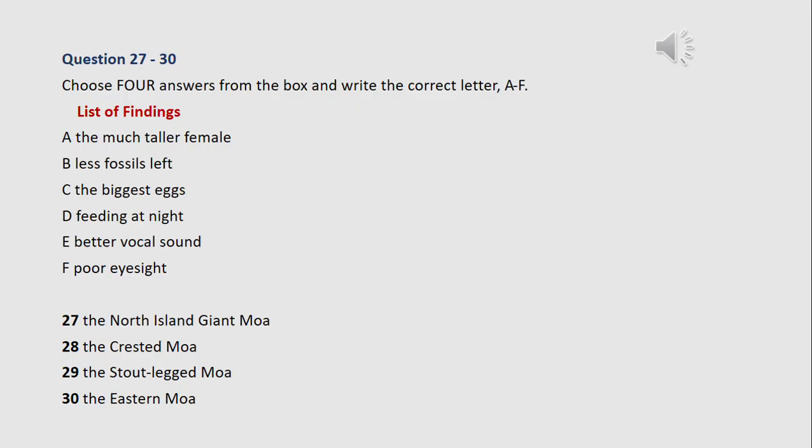Then there is the eastern moa. They were remarkable in having very long and narrow windpipes, which probably enabled them to make louder, more resonant calls than those of other moa, and had the greatest vocal abilities, so they could communicate when they could not see each other in the forest or at night. They used a range of senses, apart from sound, in their search for food, such as their sense of smell and vision.